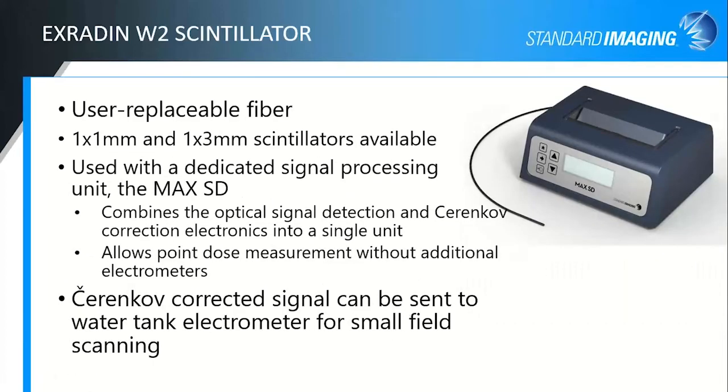With the more recent device, the W2, we have improved the optics, and we have built a dedicated optics and electronics unit called the Max SD, to be able to take in that optical signal and perform the Cherenkov correction rapidly, but also to improve those optics and decrease the noise floor of the electronics so that we could go down to a 1 by 1 millimeter scintillator detector.